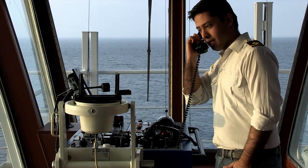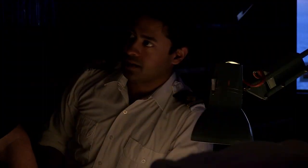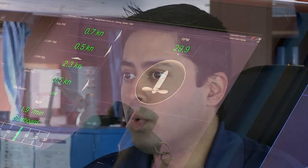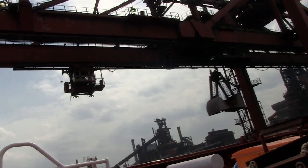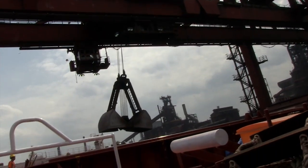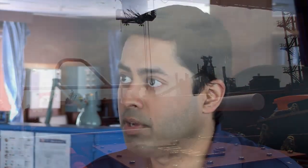My typical day on board ship would involve waking up in the morning to be on watch at 8 o'clock. I keep the watch from 8 to 12, and then in the evening from 8 to 12 as well. It's all about navigation and safety of navigation while I'm on watch. And when we're in port, I do the cargo watches, again at the same hours. And it's all about unloading and loading the vessel as safely as possible and in as timely a manner as possible.